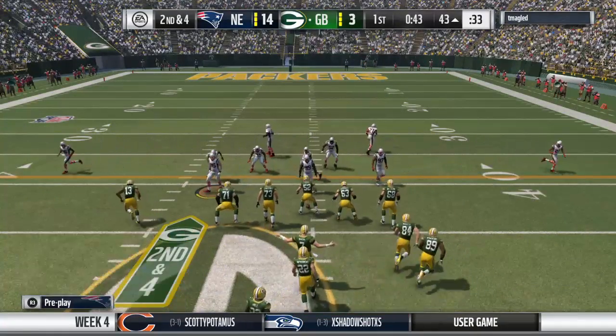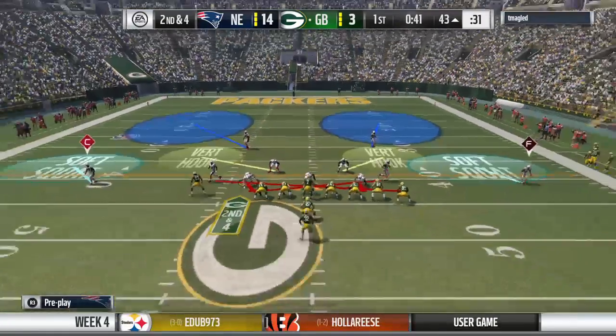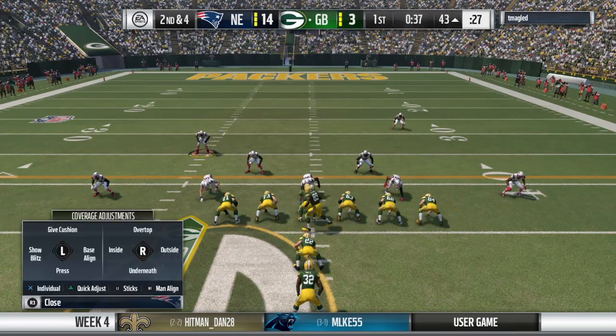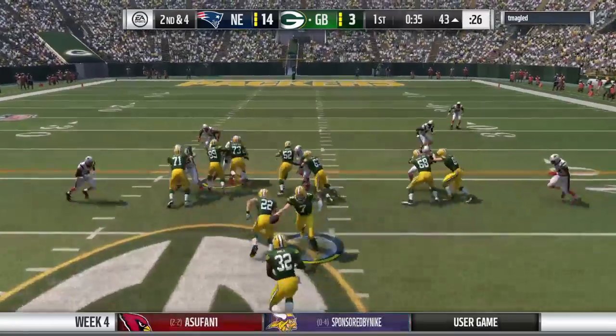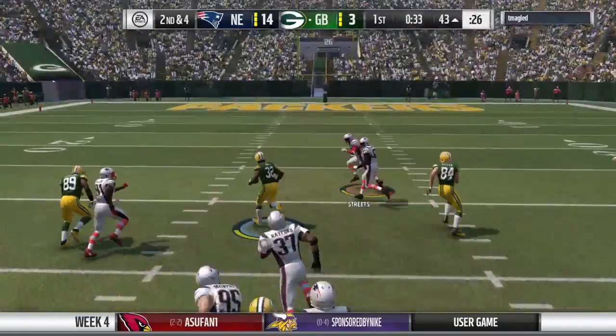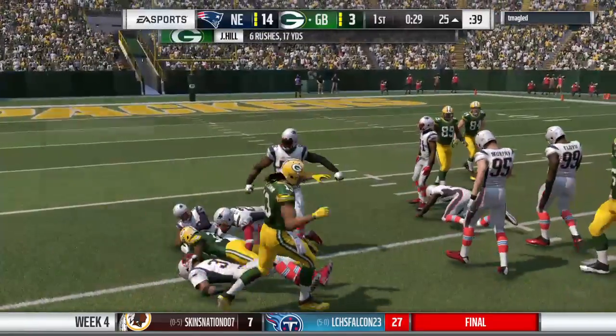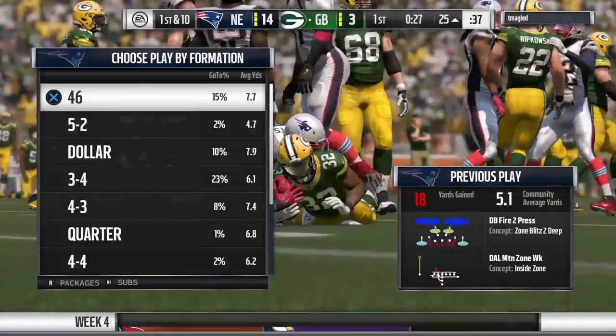Offense walks to the line for play number 7 of the drive. Check, Patriot! No, check, Patriot! Patriot! All right, here we go. 3-19! They stay on the ground. This time it's Hill. And he's brought down. He goes for 18 there as the drive will continue.